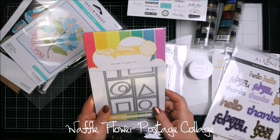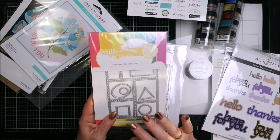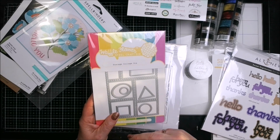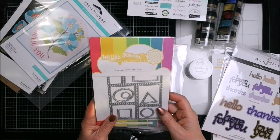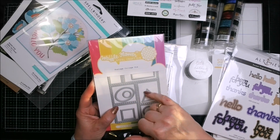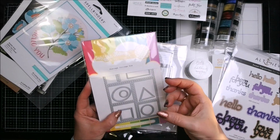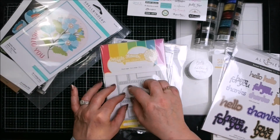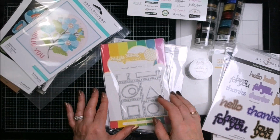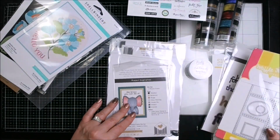Waffle Flowers. I've been wanting this postage collage die set. So this is the base one for the Waffle Flowers, and they've got several stencils for this. They've got several secondary dies now. They've got Christmas collections, fall collections on this. I thought, well, I'm just going to start out with the postage collage set because all these little inner parts, I could actually just use some of the smaller stamps, so not a full-size one, but you've often got tiny stamps. It's like, okay, what do you do with them? So let's just plunk them in each of these and get on that bandwagon for doing the postage cards.